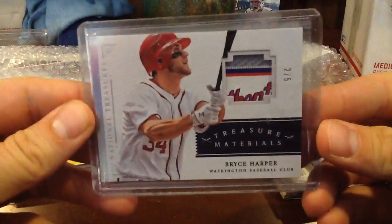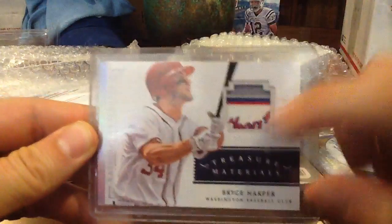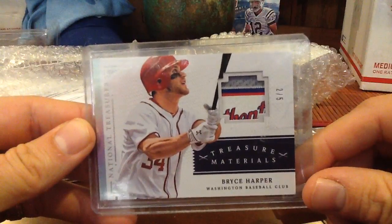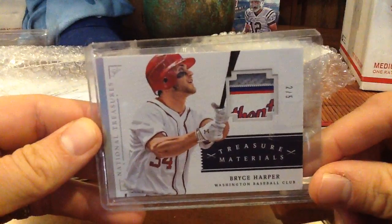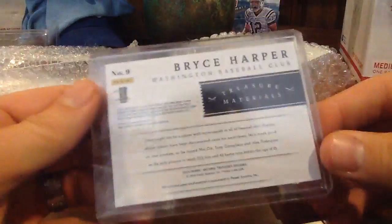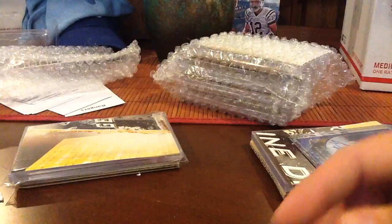And then let's get to the first card, which is a Bryce Harper. This is 2014 National Treasures Baseball, 2 of 5. It's got like a piece of the, what would I say on it? Maybe MLB Authentic. I think that's what it's trying to say. But really cool Harper card. He just hit his 40th home run last night.